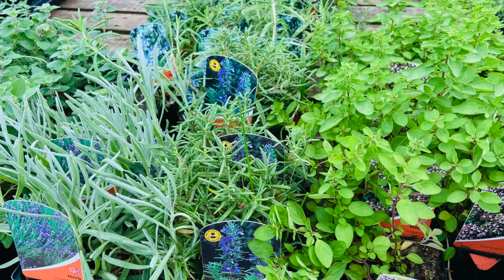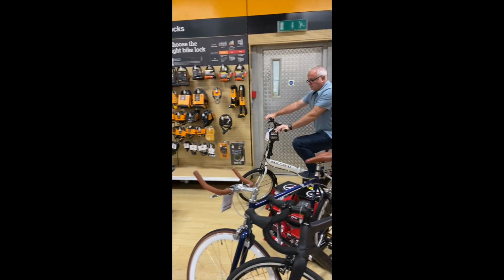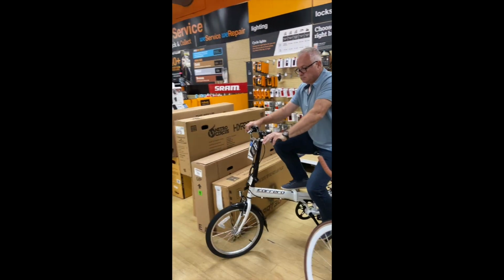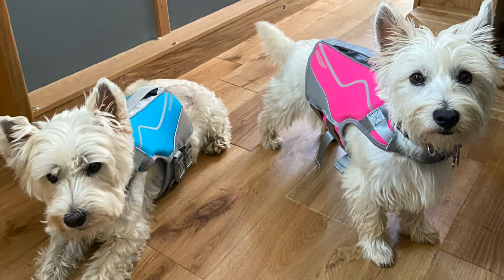Next was a trip to the garden centre to find some planters and flowers for some boxes for the roof of our boat. And we bought a folding bike to help us move the car between cruising points. And not forgetting Jasper, Hamish and Poppy, we ordered them some life jackets. Jasper wasn't very happy with his and didn't want to be in the photo.